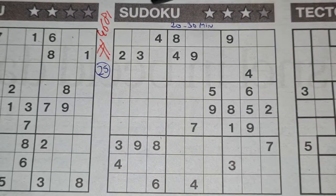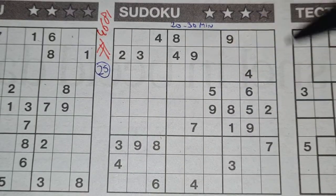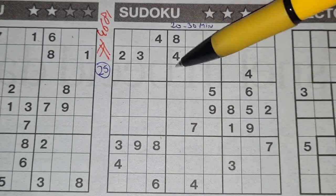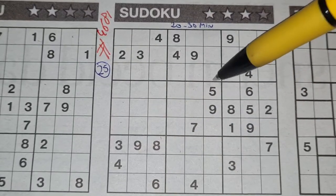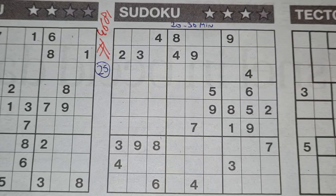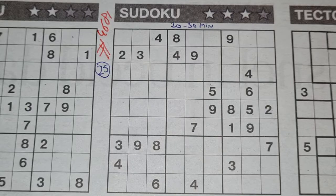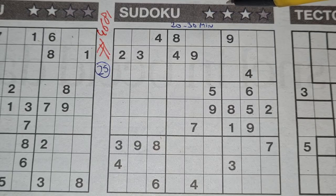Let me scan the puzzle. We have only one 1, we have 2 twos, 3 threes, 5 fours. Wow, the 5 fours. 2 fives, 2 sixes, 2 sevens, 3 eights, and 4 nines. So the 4s and the 9s are in majority. Alright. Let me see which number can I pick.